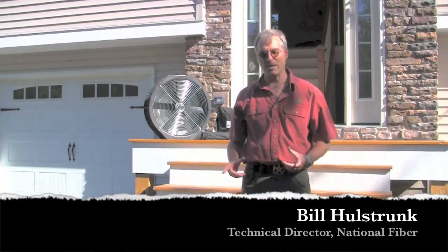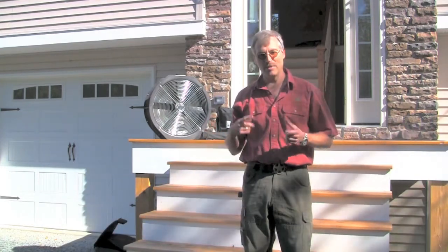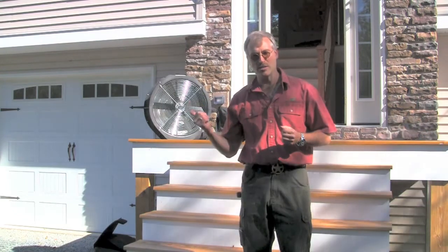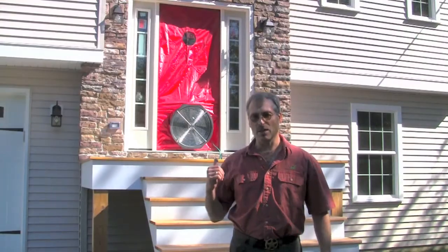Today we're setting up the blower door in a fiberglass insulated house, and we're going to be comparing that with the cellulose house a little bit later today. So now we've set up the blower door, and what it's going to do is depressurize the house slightly, similar to a 25-mile-an-hour wind blowing at all sides of the building at the same time. And we're going to measure the airflow through the fan while we depressurize it to 50 pascals.